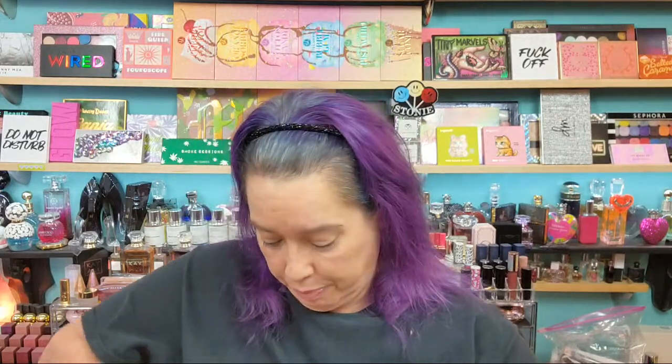FHF Farmhouse Fresh Super Cado Crunch Brightening Avocado Hydration Mask. Okay. Oh, green. I have my avocado masks from Glow Recipe. I'm still trying to go through.